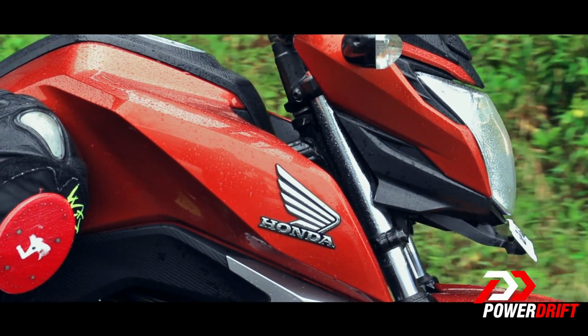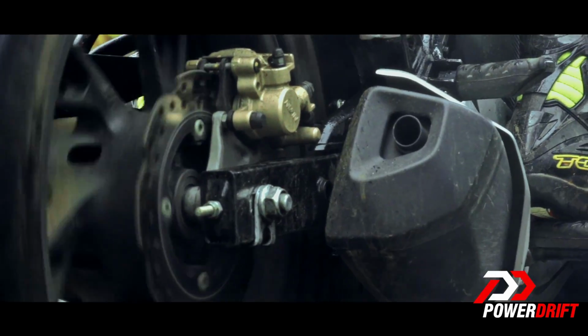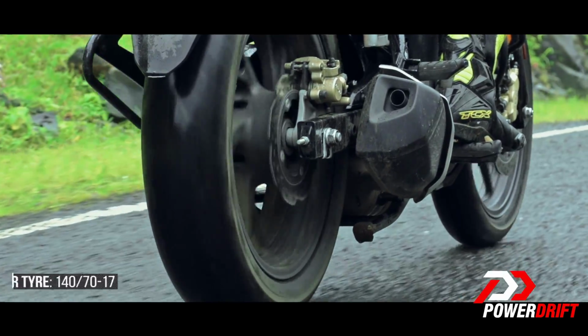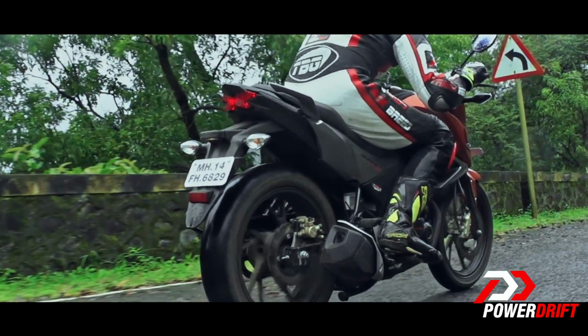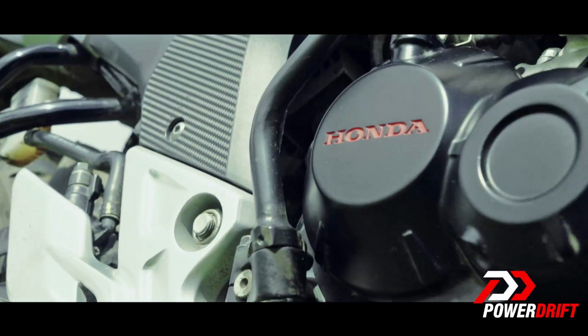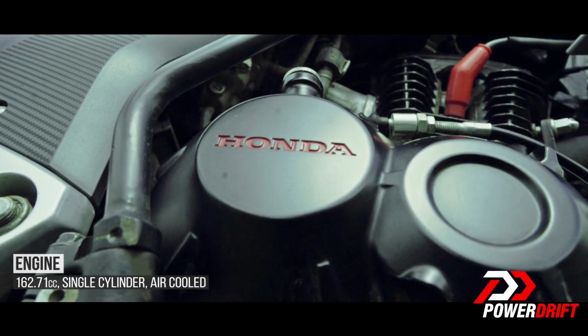The tank is muscular and chiseled, the exhaust is compact and sporty. At the back you have a chunky 140 section rear tire, and the beautiful LED tail light is, in my opinion, the best of the lot. And complementing this aggressive design is the motor.